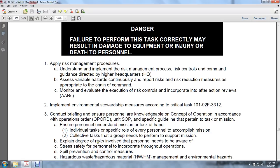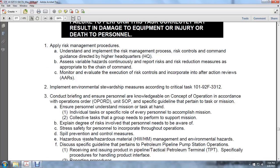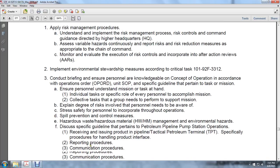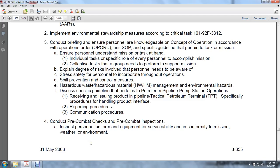Explain the degree of risk involved that personnel need to be aware of, stress safety, and the measures personnel should incorporate throughout operations: spill prevention, countermeasures, hazardous waste and hazardous material management, and environmental hazards. Discuss specific guidelines that pertain to petroleum pipeline pumping station operations: receiving and issuing product of the pipeline and tactical petroleum terminal (TPT), specific procedures for handling product interface, and reporting and communication of the procedures.